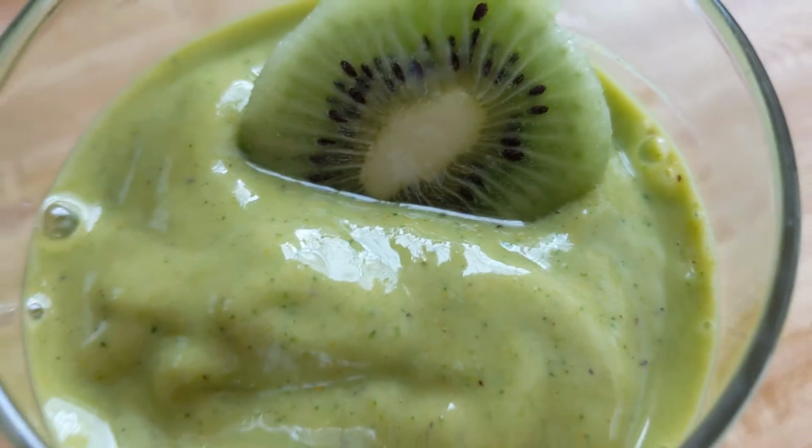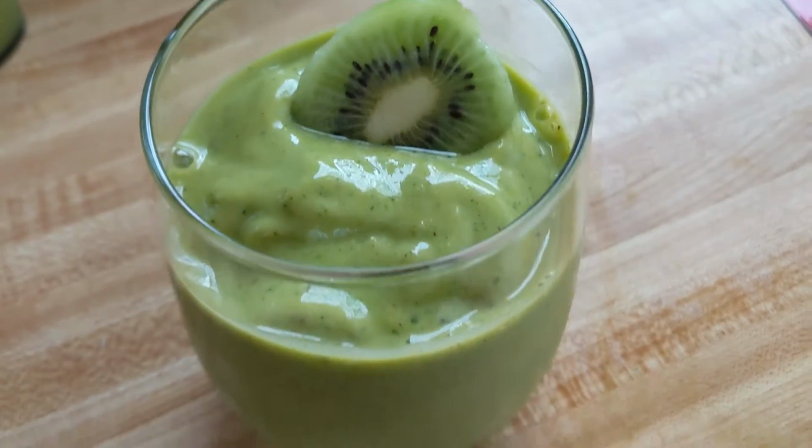The first thing I want to talk about today is a smoothie recipe. Even though it's a little bit cold outside, I've been really into making smoothies for breakfast, and I found this fantastic recipe from Jar of Lemons. It's a pineapple turmeric smoothie with kiwi and kale.